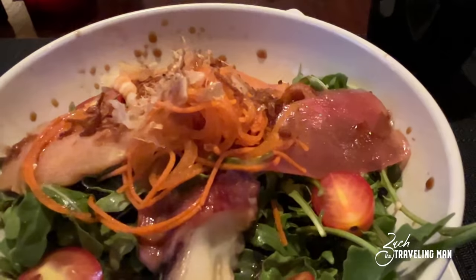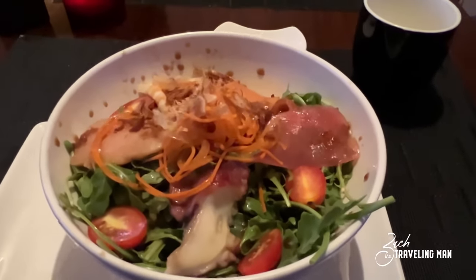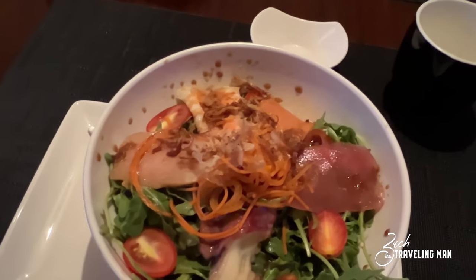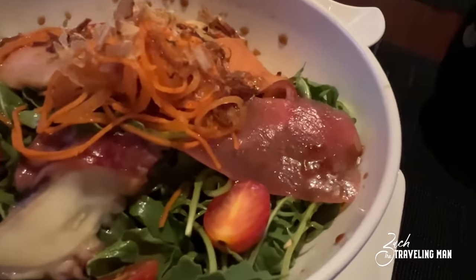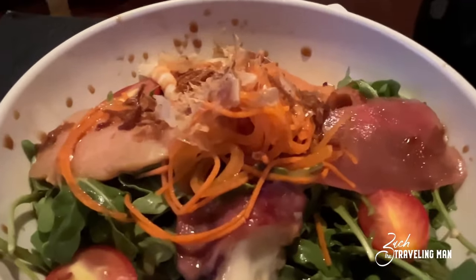For my starter, I had the sashimi mixed salad, and this was really good. I had never had a salad like that before or ever had sashimi, but it was such good flavors. It was such a refreshing first course to the meal. And it made me excited for the second course, which is probably the course I was most excited for. And this was the lobster ramen.